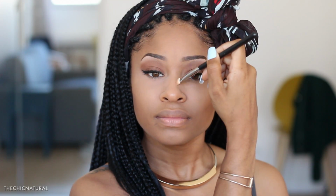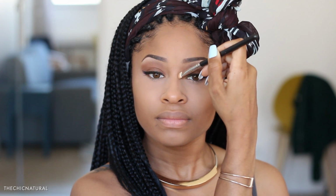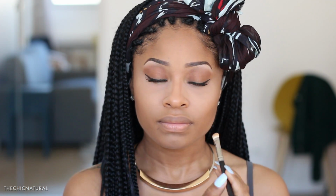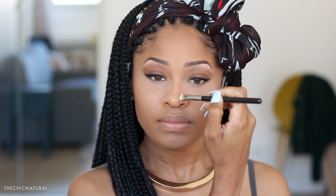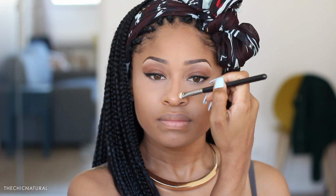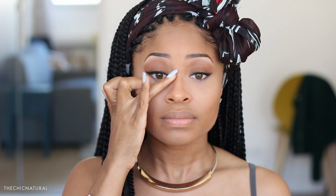Then once I've contoured my cheeks, I'm gonna take a small brush and using that same color, I'm going to contour my nose. I'm applying that right along my bridge, just really bringing that shape in. And then with my finger, I'm just smoothing that out so it's not super harsh.